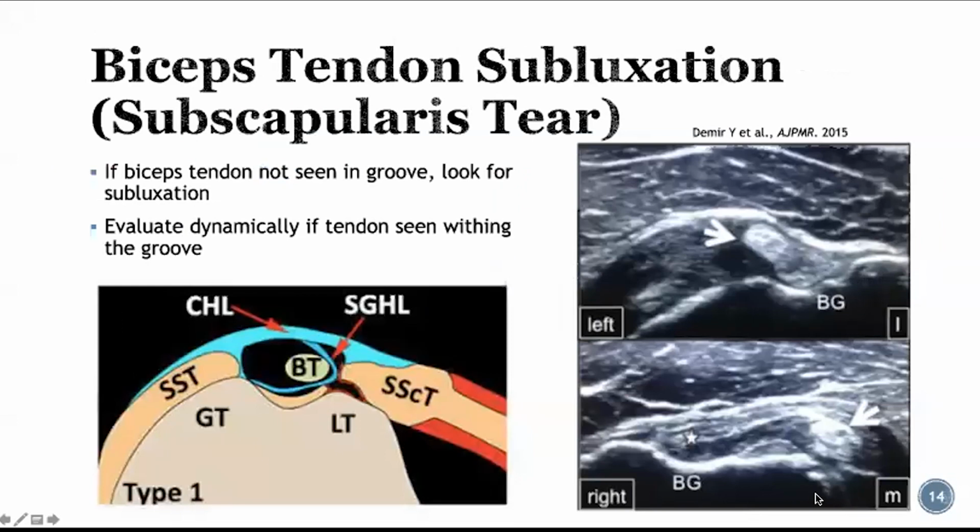The other pathology that can be seen with the biceps tendon is subluxation or dislocation of the tendon. This typically occurs when someone has a full thickness tear of the subscapularis and the biceps tendon will dislocate medially. So if you're looking in the bicipital groove, you don't see a tendon there and you're about to call a tear of the biceps tendon, make sure that you also scan medially to the location of the subscapularis and have the patient internally and externally rotate their arm dynamically to see if you can find that the biceps tendon has subluxed medially.